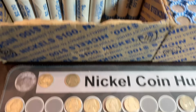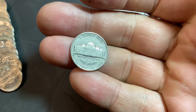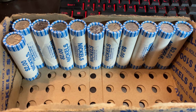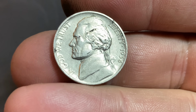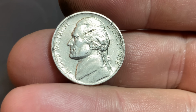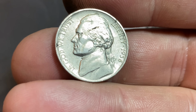Roll 37. We've got another nickel from 1940. Pretty damaged. 40 Philadelphia. Roll number 39. And the second coin in is a very nice 1938 Jefferson nickel. Has a bit of stuff on the front, but still a really nice coin. This looks like it could have a mint mark and could be a key date as well. 1938.